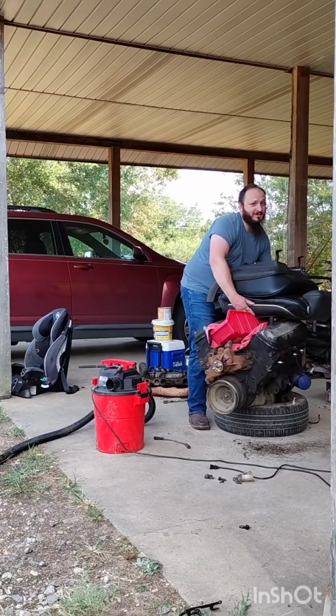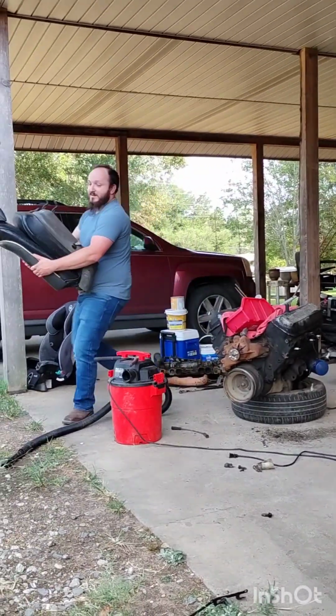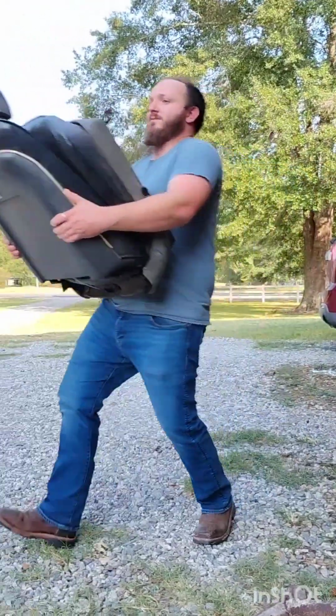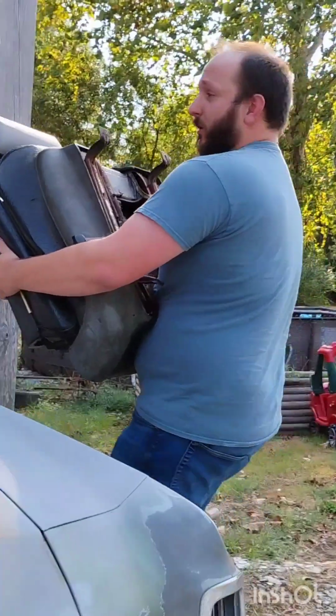So, cue to me struggling to pick this heavy thing up and forcing it in the car and everybody laughing at me, including my own daughter who's sitting over there watching me. Love you too. Good? Yeah? Oh God. Now don't laugh again. Okay. You're enjoying this way too much. This is also child labor.